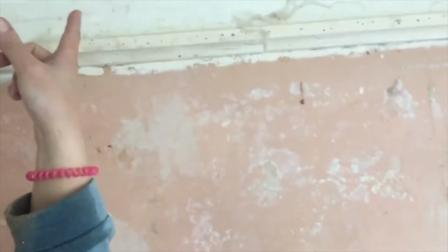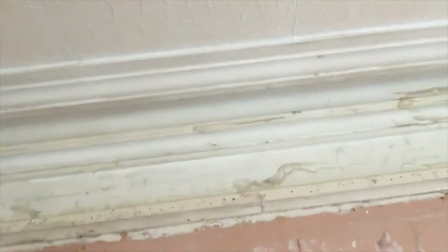Cleaning. You can see the coving up there. It's so dirty. It's just disgusting. And I can't sand it. So this bit is the picture rail and the coving above. It's so dirty. The sandpaper kept getting clogged up. So I am washing it.